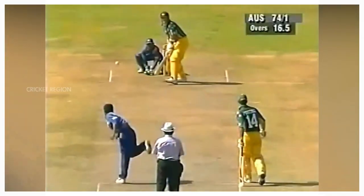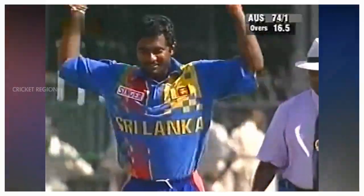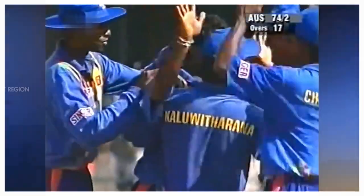Number 7. Murali to Mark Waugh. A huge off-spin delivery. Mark Waugh scored 32 runs. Match between Sri Lanka and Australia, Aiwa Cup final at Colombo in 1999.